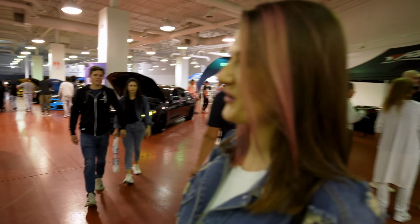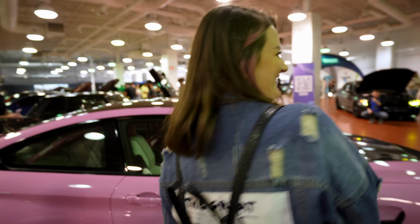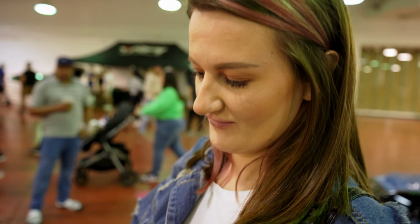I want to get her reaction to this car right here. Let's keep going. The purple? Yeah, let's get closer so you can see the details on the wheels and everything. What do you think? Mazda for life. Isn't that crazy? Look at the bolts. Do you like it? Yeah.